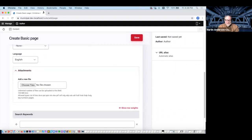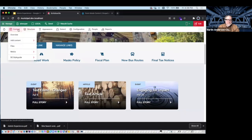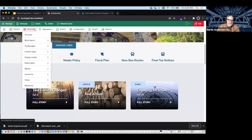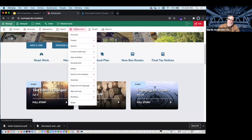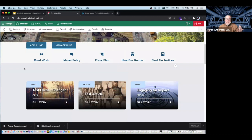But then we can contrast that if we go back to what we were looking at before, the level of complexity that's exposed to a full administrator is obviously a couple of orders of magnitude higher in complexity, right? So all of these different options. And I think if we can have the appropriate level of complexity that we expose to users, then we have the opportunity to make it much less intimidating, right?